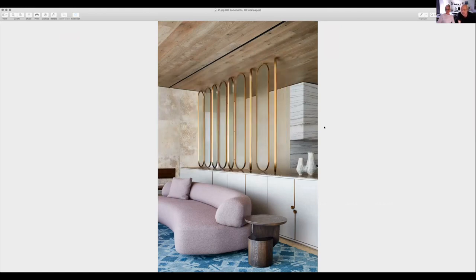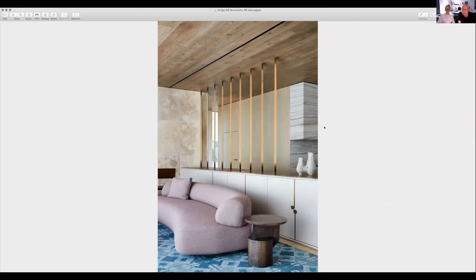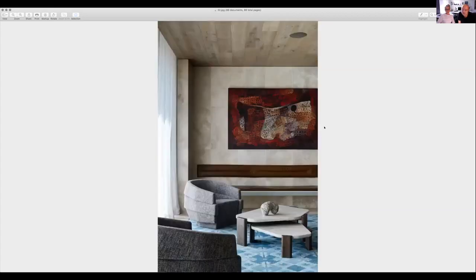All that was custom designed. Actually, most of the furniture, the rugs were all custom designed. Most of the furniture was made here. Joinery pulls were all designed and made here.